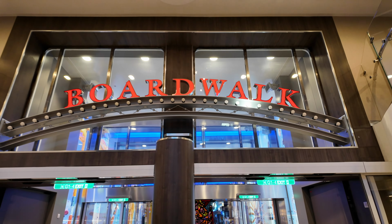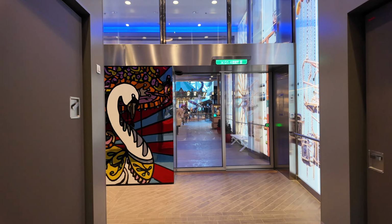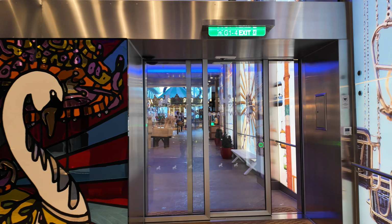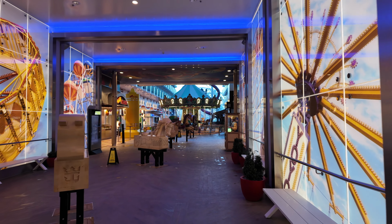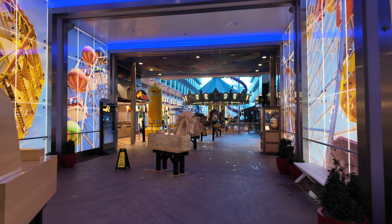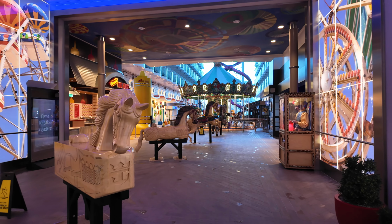Hello, everybody, and welcome to the Magic McTees, and welcome to our room tour of the Utopia of the Seas, Royal Caribbean's grand Oasis class ship. I believe it's still the newest Oasis class ship, and currently the third largest ship on the planet. We got back from our cruise about a week ago. We had a wonderful time.